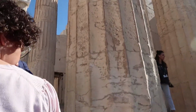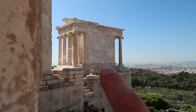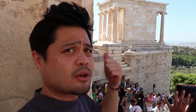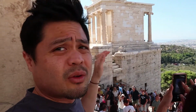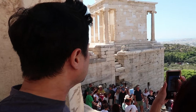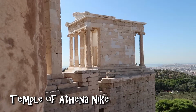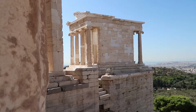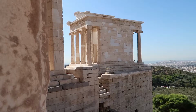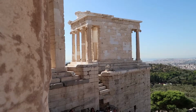It's crazy. Okay, so this right here is the Nike temple. Unfortunately, we can't go there. It's restricted, but you can only view it from here, I guess. The Temple of Athena Nike is dedicated to Nike, an ancient Greek goddess. The temple was built around 420 BC, as citizens used it to worship the goddess in hopes of victory during war. By the way, Nike in ancient Greek means victory, if you didn't know.